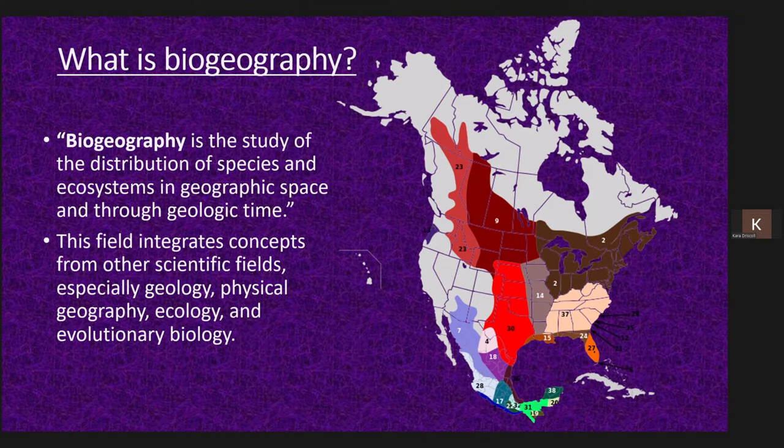For animals, it's a little harder to do than plants, because plants don't move. Plants make it really easy for you to do biogeography. And if you know your plants, you can really read the landscape like a book. The image on the right here is all the different subspecies of white-tailed deer that we have in North America. In general, biogeography integrates concepts from at least half a dozen different fields, mainly geology, physical geography, ecology overall, and evolutionary biology. I can go on.